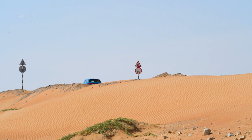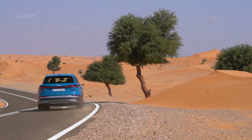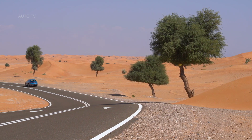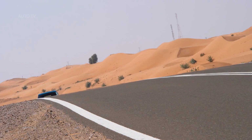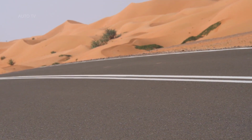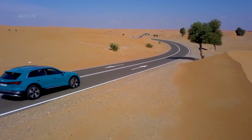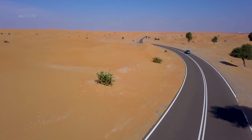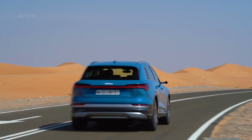Audi claims you can regain 30% back through coasting and regenerative braking, which we tried on the return run, coasting then pressing the brake pedal and using what was previously the downshift paddle on the steering wheel for an aggressive regen, which will bring the car to a complete stop from 130 km per hour if needed. At the bottom we had recouped 11 km, which equated to 3.2 kWh of free fuel.